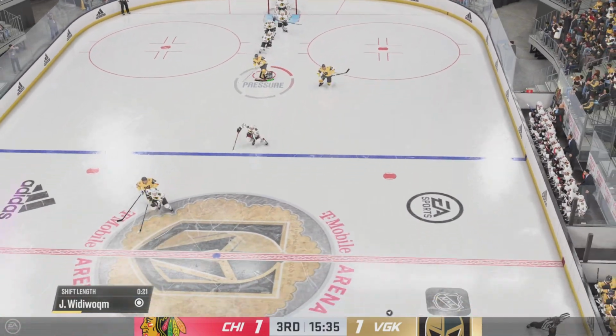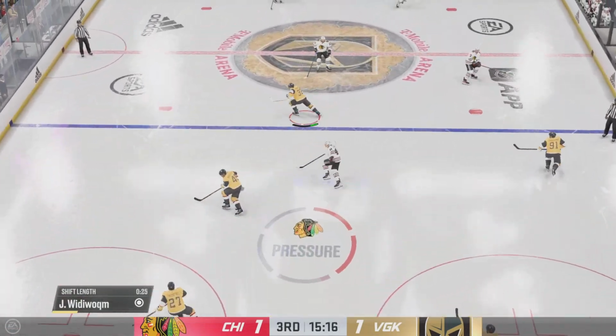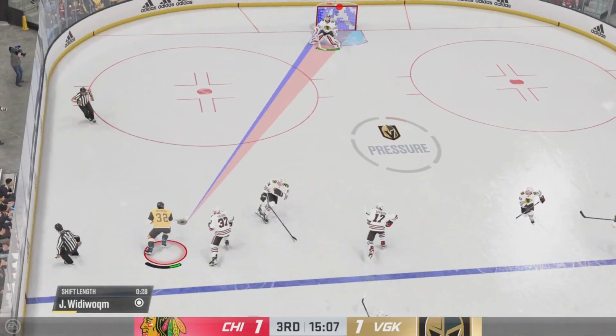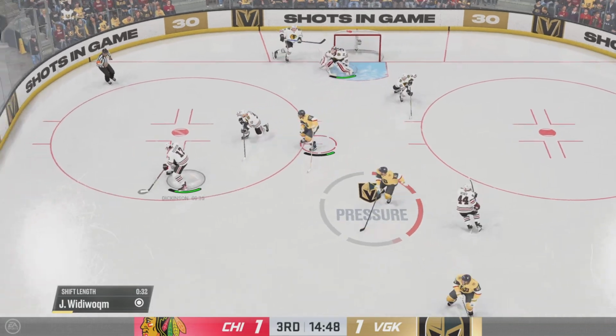And the puck leaves the zone going back to center ice. Picked up along the wall by Dumoulin. They go on the attack from the left side. Fires it. You'll need more than that to beat him.